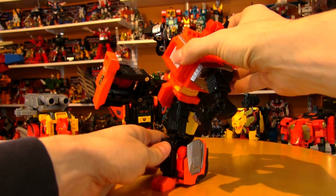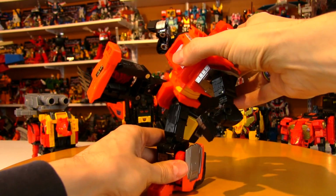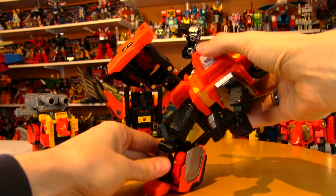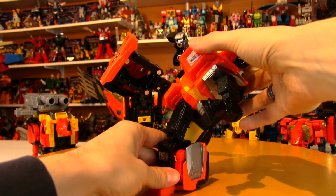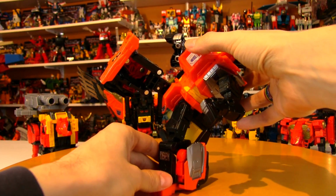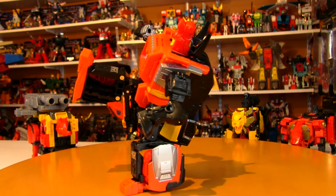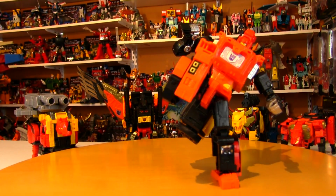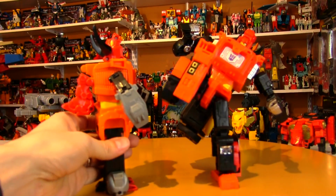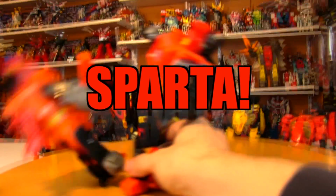In fact, he's got more options than most figures trying to do this, because you can actually bend his knee a little bit to get a little bit more range. That's too bent. But even with the knee bent one click, he's still giving a really powerful Spartan kick to his former self. This is Sparta!